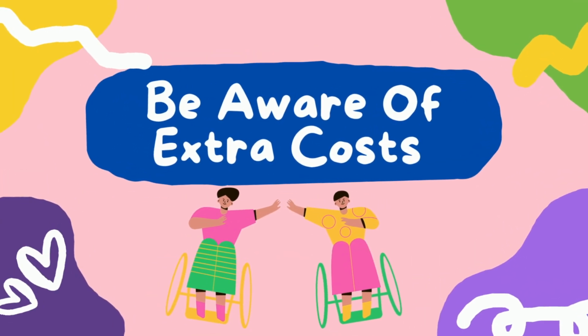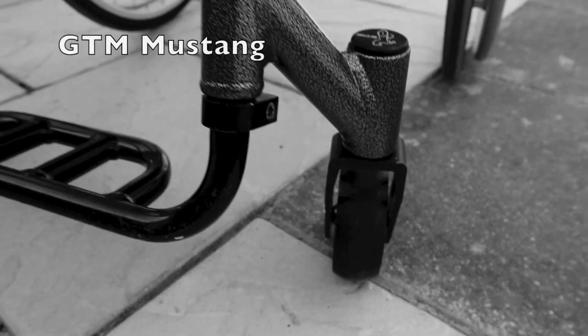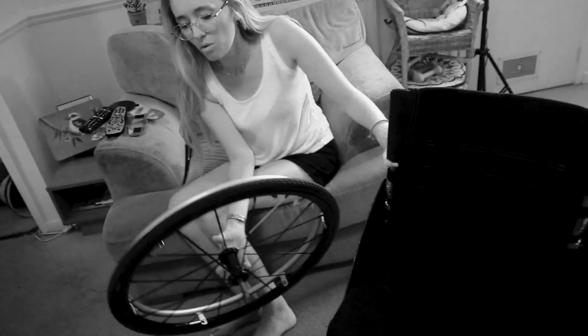Be aware of the extra costs and the extras. So quite a lot of chairs, they will have a standard chair, and they'll come with standard wheels, standard colours, standard brakes and those kind of things. But then if you want to change to scissor brakes, spinachy wheels, they can be an extra cost. So you may think that your wheelchair is going to be X amount, but that could quickly double when you add the extras that you want. Be aware of those before they come so you can choose them.